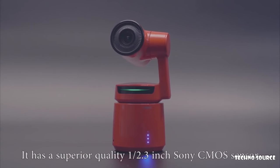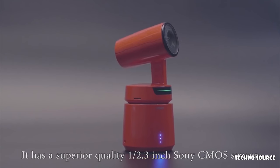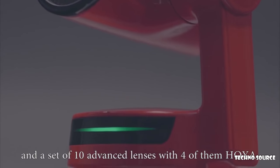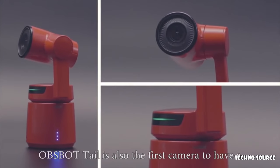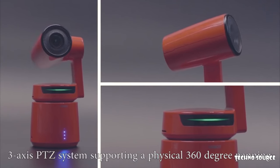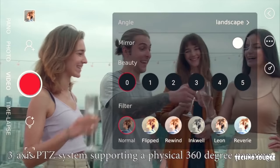Freedom is what we're born to look for. What if you had your set of 10 advanced lenses, with four of them being Hoya aspheric lenses? OBSBOT Tail is also the first camera to have a 3-axis PTZ system supporting a physical 360-degree panning.